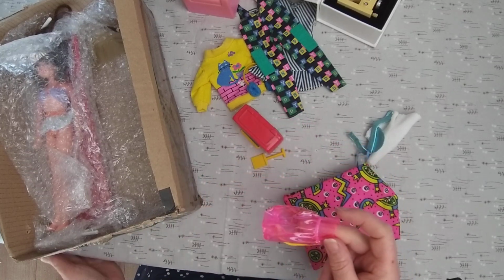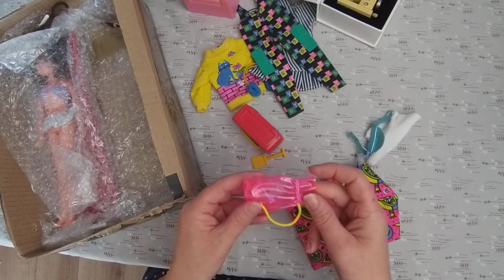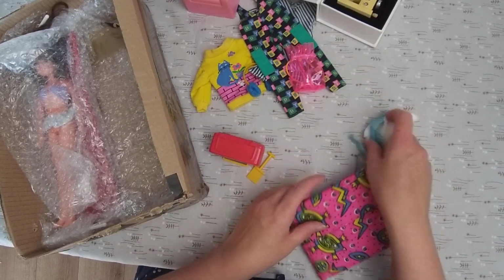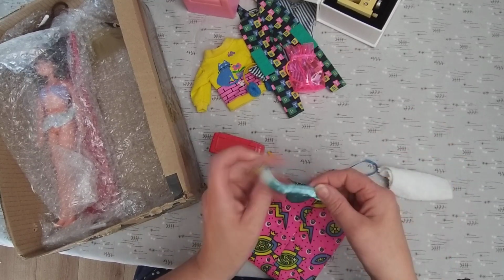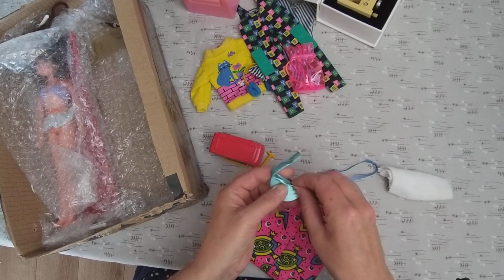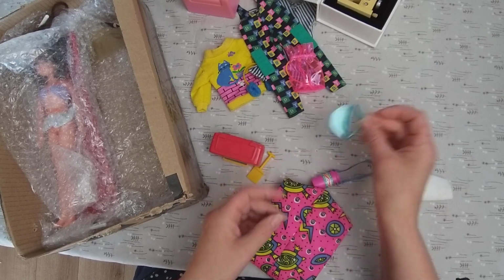I think my camera's moved a little bit. I've shuffled over, haven't I?